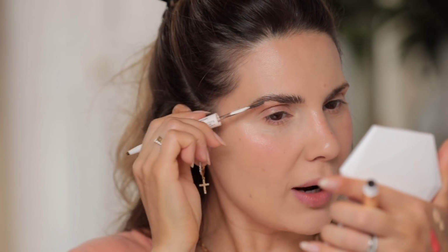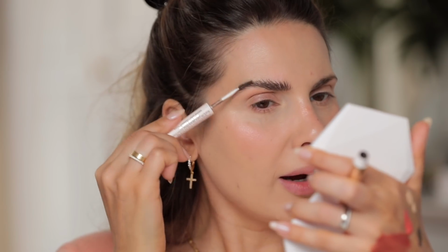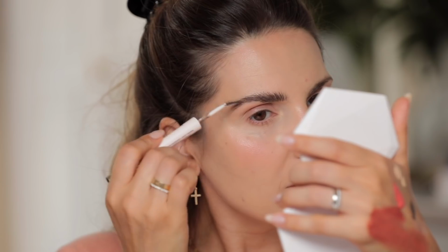Okay, so the reason why I do not like a tinted brow gel and a pencil together is because it's too much. I would rather use one or the other. The gel is nice. You guys, the gel is really nice. The pencil, in my opinion, it's a bit too hydrating for my taste, because I know what works on my eyebrows.